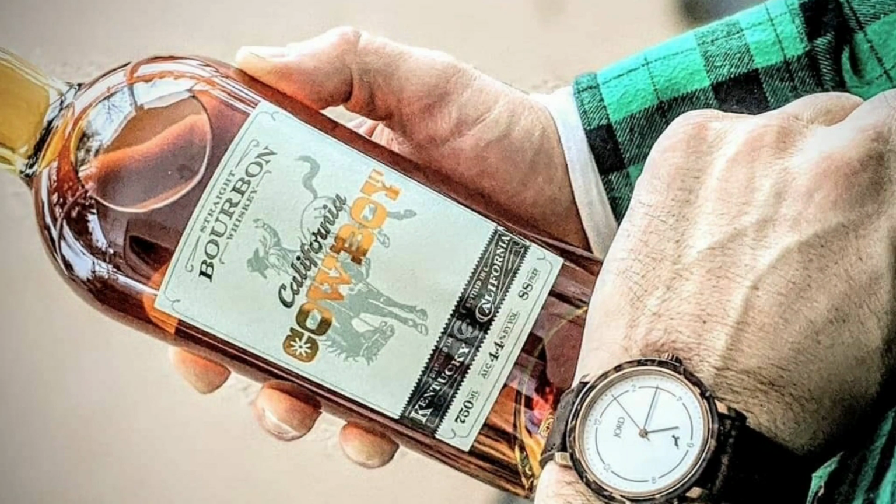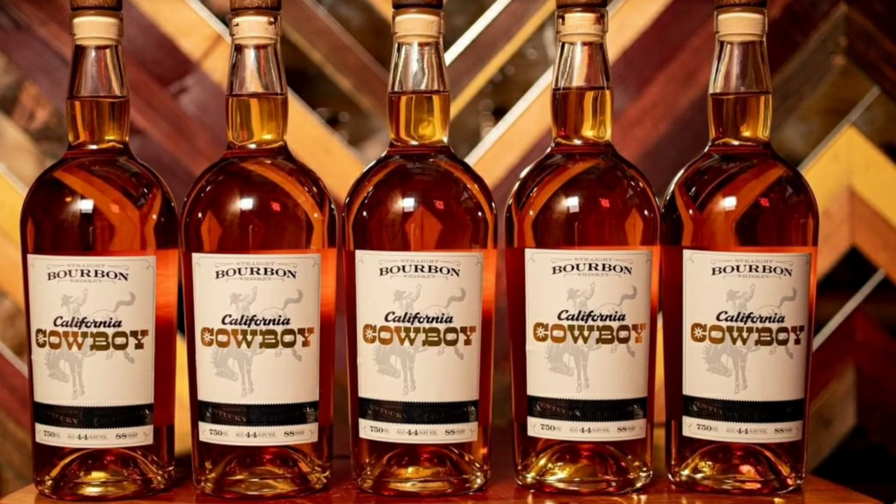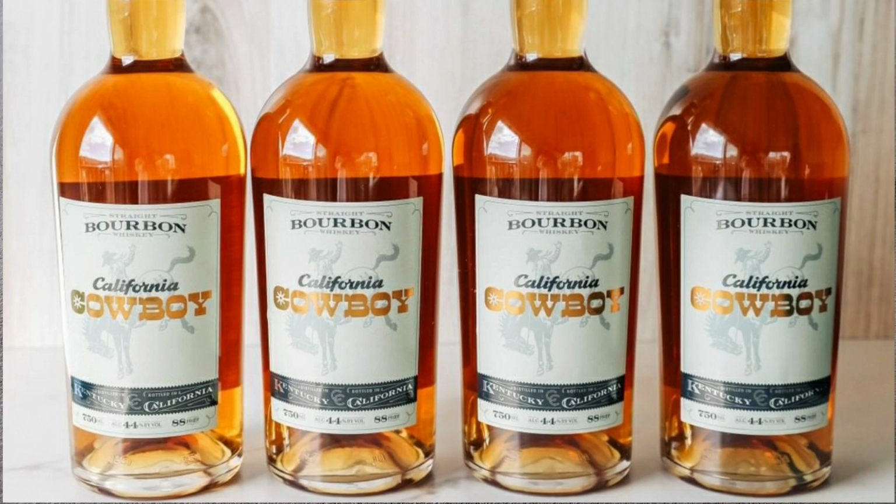Whether it be after a long day out on the range or just one of those days behind your desk, it's time to kick off your boots, your shoes, and enjoy a bourbon. Make that a California Cowboy Bourbon. Let's do this, partner.